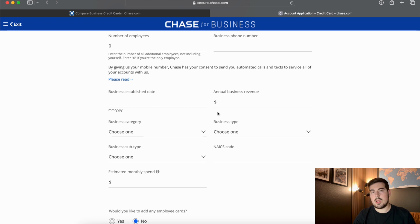Figure out a range on what you think the business will be making or what you have made in the past, depending on what you've done. So in my case, selling some home good stuff on Facebook Marketplace or even eBay, I would do maybe around the $2,000 to $3,000 range. I don't want to lie, so I don't want to go above that.